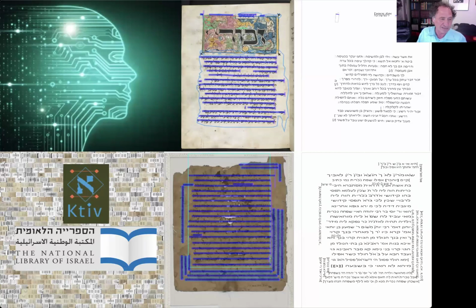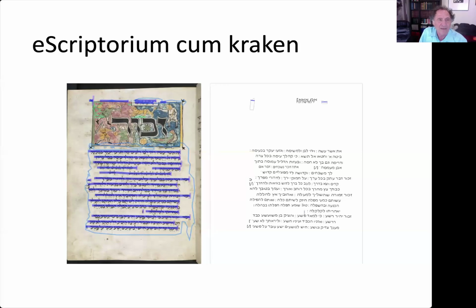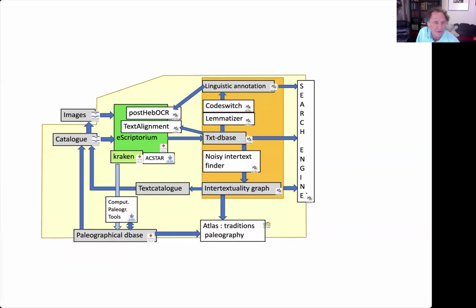So we have the images, or the National Library provides the images, and the computer in the basement of the National Library needs to run both OCR, character recognition, and segmentation: find the lines, find the regions, try to read the text, and so on. Daniel Stökl Ben Ezra and his team in Paris have the system called eScriptorium, which is the best there is for finding regions and transcribing at the moment.